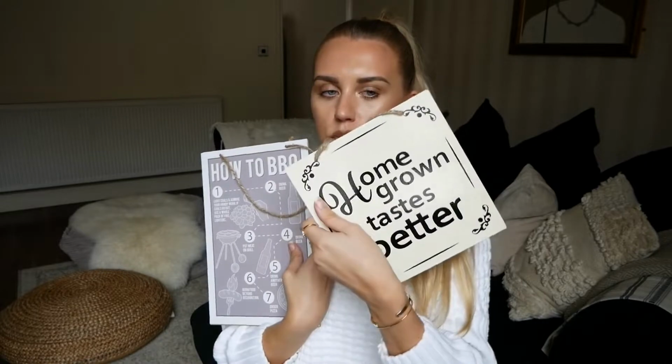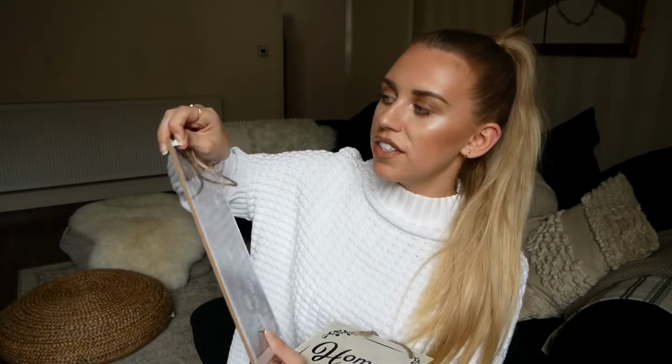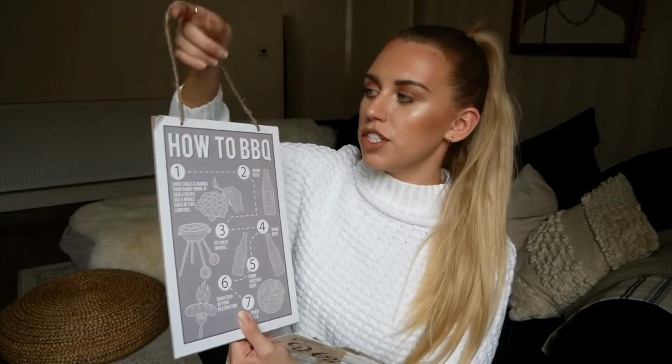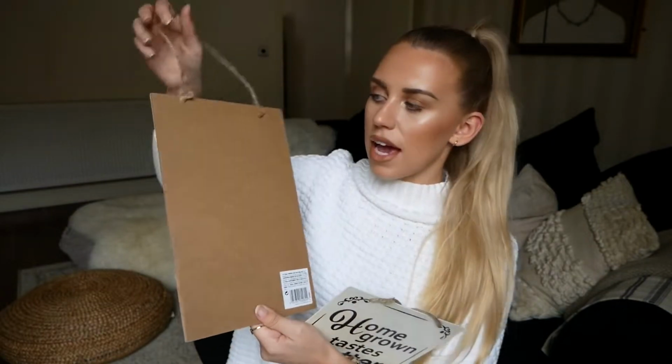Now they are meant to be like this. This one was £1. This one was actually reduced to 50p. It's seasonal for summer, the barbecue. But obviously you can peel this bit off. It is just a sticker. I mean, that's going to be a nightmare to get off. So all I'm going to do is switch out the hessian to hang from the other side and use that as a blank canvas.